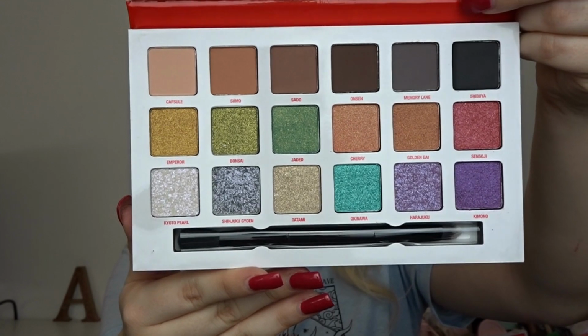You get 18 shades in here, and it looks like you get 1 row of matte neutrals, and then you get 2 rows of stunning shimmers. And in the W7 palettes, in this design, you do also get a little eyeshadow brush in here as well, and you also get a mirror, which is absolutely amazing. This palette costs £9.95, so it's super affordable. So I think we should stop rambling now and actually get into it. So firstly, I'm going to start off with the swatch.